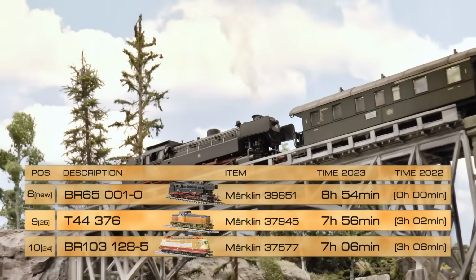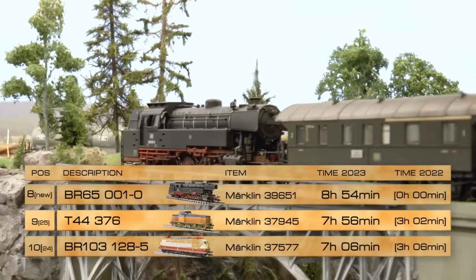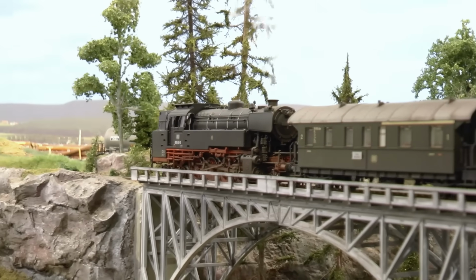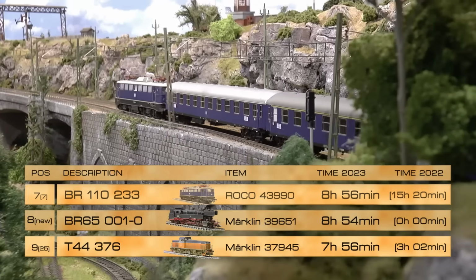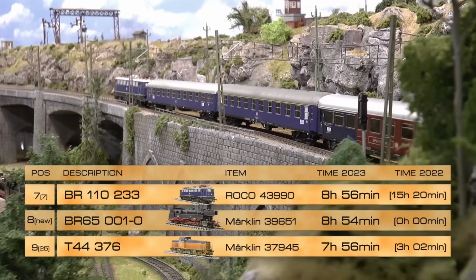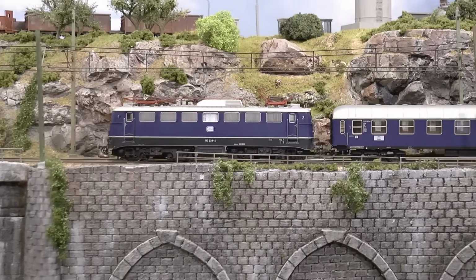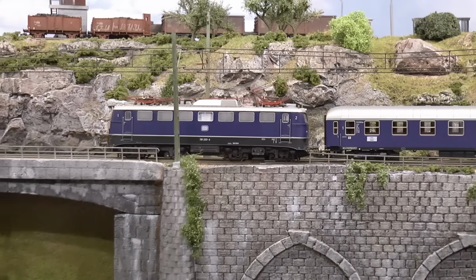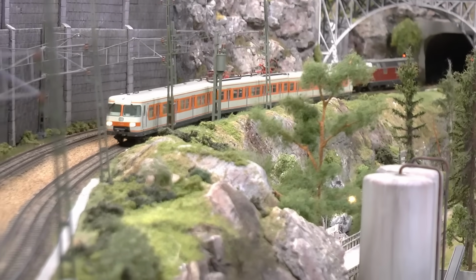Another locomotive which runs just beautifully is the BR65. I really like this one. This is for sure also one of my favorites right now. 7th place is held by the Roco model of the BR110 in blue paint scheme. I bought this secondhand on eBay for $50 and converted it, and now it's one of my favorites.